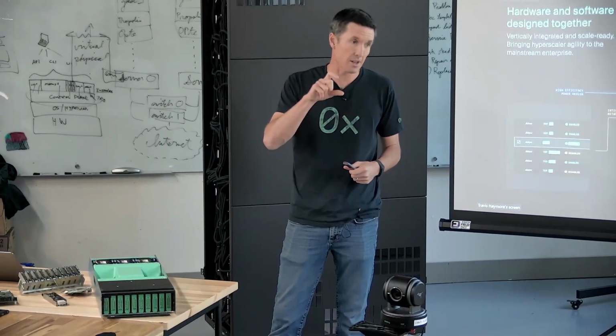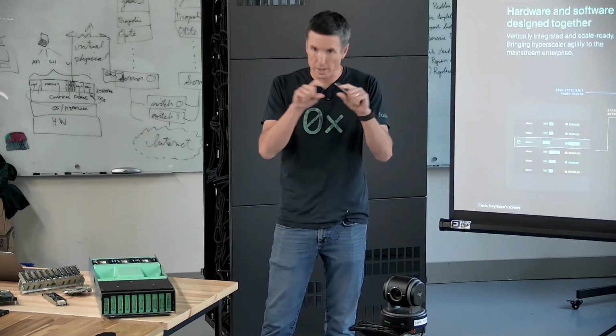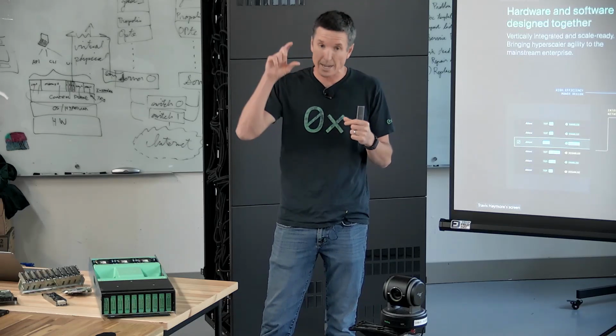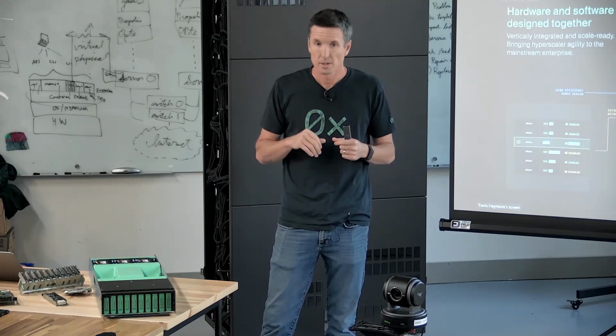The efficiency of a fan scales with the cube of the radius, and so you end up going from a 20 millimeter fan, those screamers where you have to have ear protection in the data center, to an 80 millimeter fan, and you get an exponential gain in energy efficiency.